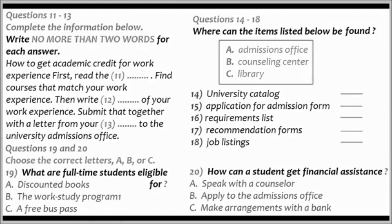Will I need to get recommendations from my employer or former teachers? Oh, yes, you will. The recommendation forms are available in the admissions office. Now, I don't know if you'll also be applying for a part-time job through the university work-study program. I'm considering that. How can I find out what kinds of jobs are offered? You can access the job listings from the computers in the library.